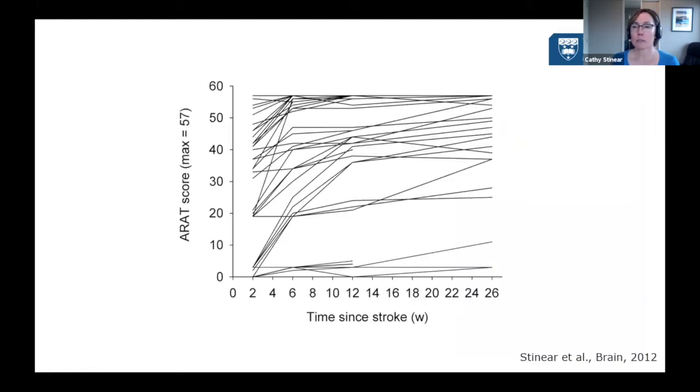Each of these lines is a patient. There's 40 patients here, and they were evaluated within 2 weeks post-stroke, and again at 6, 12, and 26 weeks post-stroke. And they were evaluated using the Action Research Arm Test, which has a maximum score of 57. So most of us today would score a 57. And you can see that as a group, there's a generally positive trend. Most people improve at least somewhat over time. But there's a huge amount of variability in here as well.